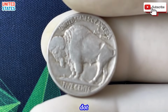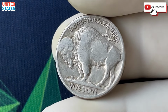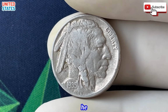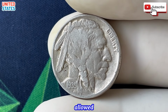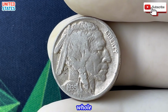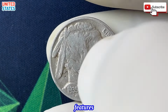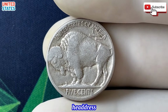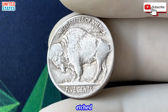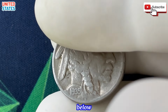of the United States. On the obverse side of the buffalo nickel is the striking profile of a Native American chief. Fraser explained that the image was a composite of 3 different Native American leaders he had encountered or studied. This allowed him to create a design that symbolized the strength and dignity of indigenous peoples as a whole rather than focusing on a single individual. The intricate details in the chief's features, from the deep lines of his face to the feathered headdress, reflect a sense of realism and respect.